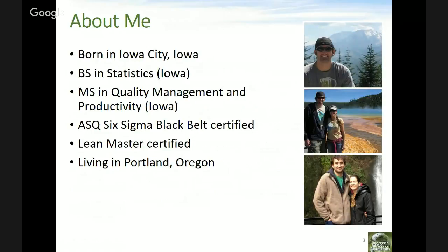My name is Brian Hurley. I was born in Iowa City. I have a bachelor's degree in statistics and a master's in quality management. So that's what got me started down my path of Lean and Six Sigma. I've been working at Rockwell Collins for many years now, in a Lean and Six Sigma role. I got my black belt certification from ASQ, and through Rockwell Collins, I got a Lean Master certification. I'm currently living in Portland, Oregon. So that's where a lot of the connection with Lean and Six Sigma and the environment has taken root over the years.